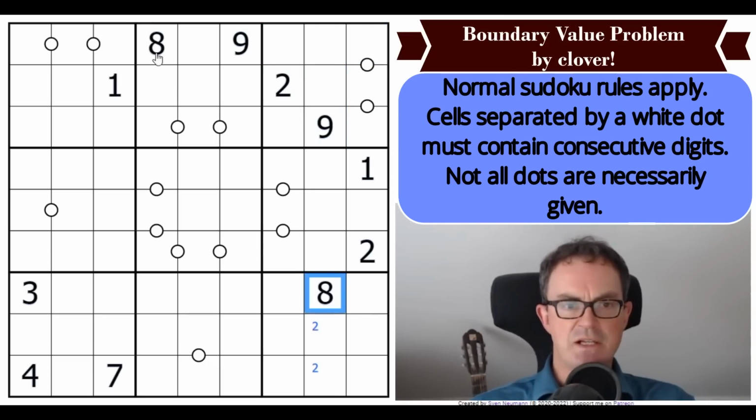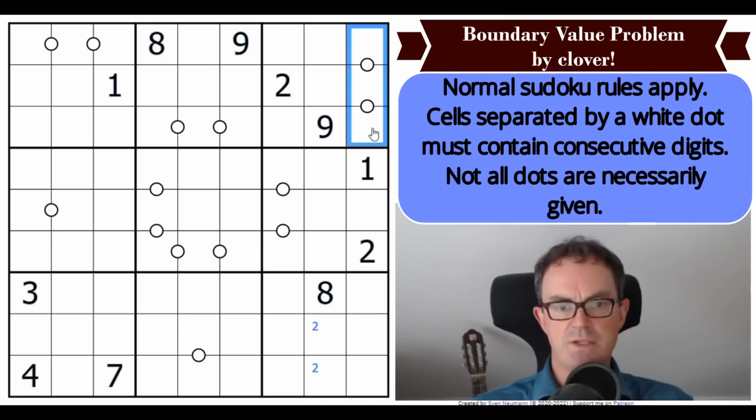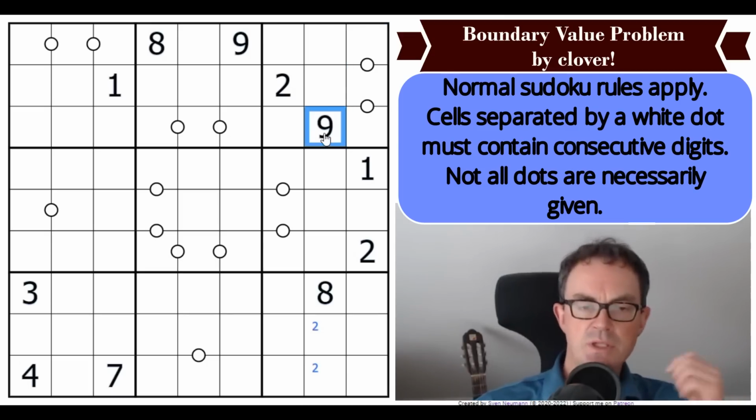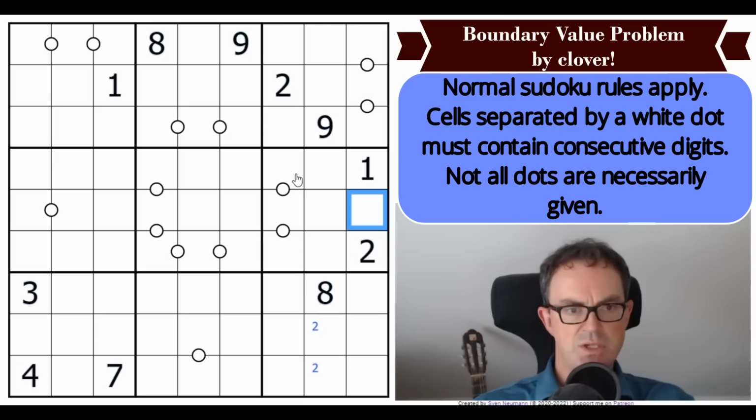So this 8 is a little bit interesting, isn't it? If the 8 is on this sequence of white dots, because you can't put 9 in that sequence, this would have to be an 8, 7, 6 sequence. And in fact, we would know it would have to go 8, 7, 6 in this order, because you couldn't put 8 in the middle of the sequence, because that would imply 9 was on one side of it. But I think the 8 could go here. Yeah, so perhaps that's not where we're meant to start.